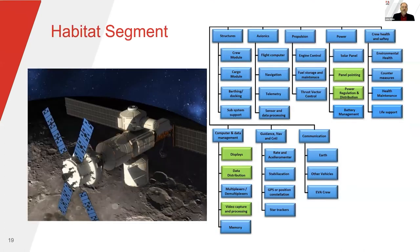And lastly, the habitat segment, so ISS and HALO. There are a lot of subsystems because you're supporting manned missions. We are offering full systems, but we're involved in a lot of the blue boxes here for guidance, power control, data acquisition, communications, and whatnot.